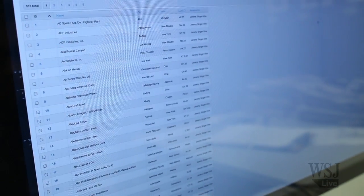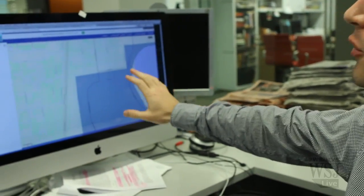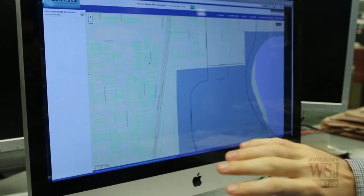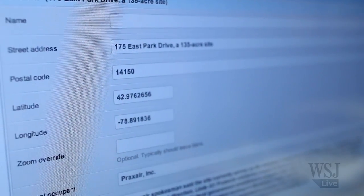We decided there was no way we could sort through and organize all the material from these unconnected government databases without creating one of our own. That's where my colleague, Jeremy Singervine, came in. I started working on this project at the beginning of the year. I'm a reporter, but I'm also a programmer. We built a custom database.